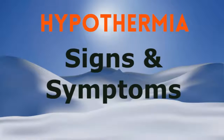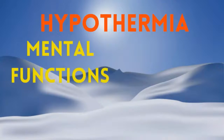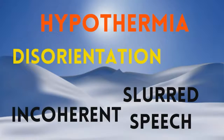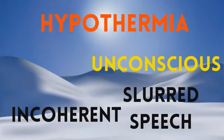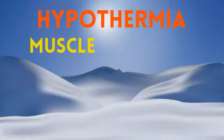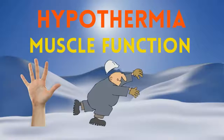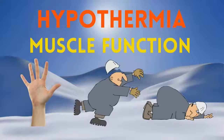Signs and symptoms of hypothermia change as the body temperature falls. Mental functions typically decline first, including an inability to make decisions, slurred speech, disorientation, incoherence, irrationality, and unconsciousness. Muscle functions deteriorate with shivering, loss of fine motor ability, such as being unable to control your hands, followed by stumbling, clumsiness, and falling. In severe cases, shivering ceases and the victim becomes stiff and unable to move. Pulse and respiration rates decrease, causing unconsciousness, irregular heartbeat, and death. Unfortunately, early signs and symptoms of hypothermia can be difficult to recognize and may easily go undetected.